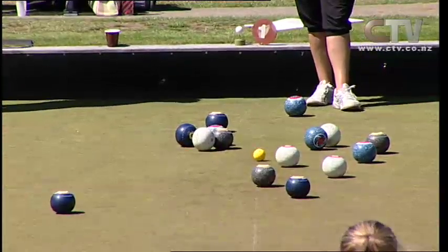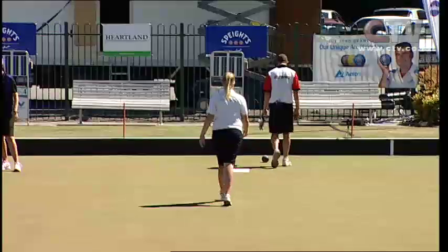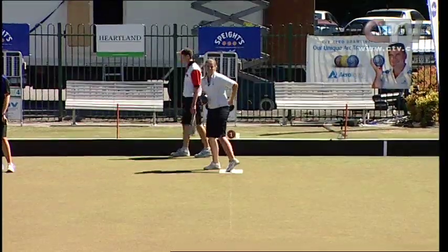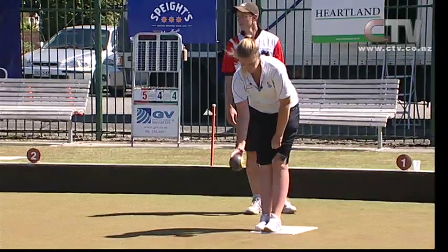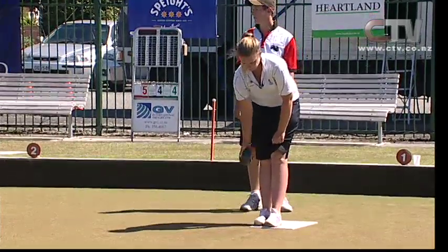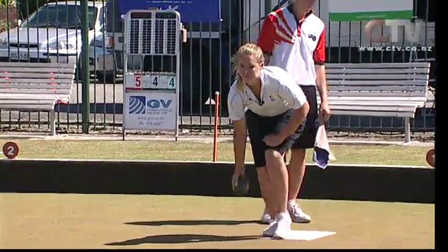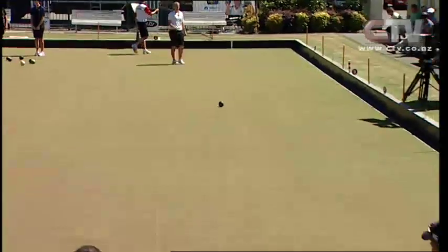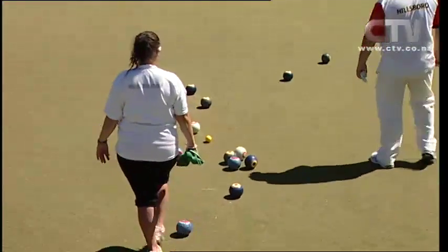The lead will increase, unless Mandy Boyd could do something about it with her last. Well, what do you play here, Joycey? Well, she can't really afford to do too much because her closest bowl is probably in front. There's one in front that she's got to get through of hers, and whether she plays to push that up. A wider bowl of her sister's might be a bit of a nuisance too. She might have to narrow it up a bit. Oh, she's very happy with this one. It's too heavy.